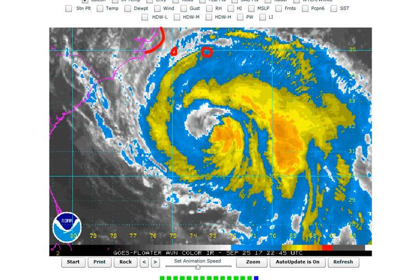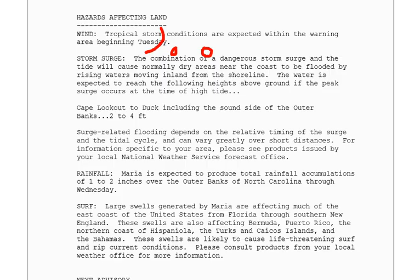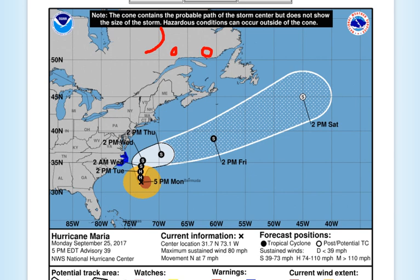So if we go to the track from the National Hurricane Center, this is the latest track. As of 5 p.m., maximum sustained winds were still 80 miles per hour. That's a Category 1 hurricane. And the movement was north at 7 miles per hour. That general motion is going to continue through the day on Wednesday. Wednesday afternoon, a hard right-hand turn will kick in, and it'll take this out to sea.